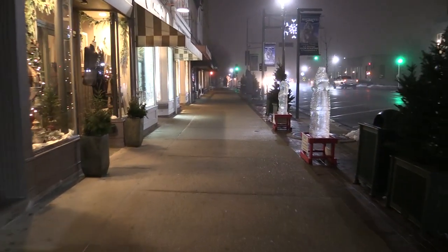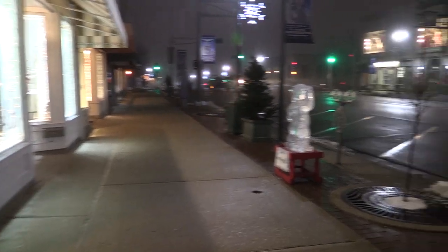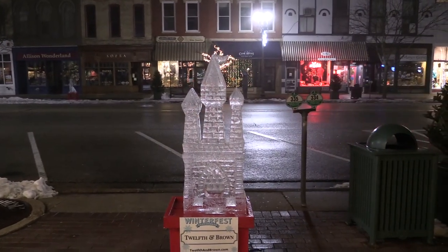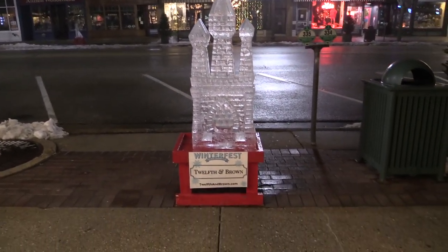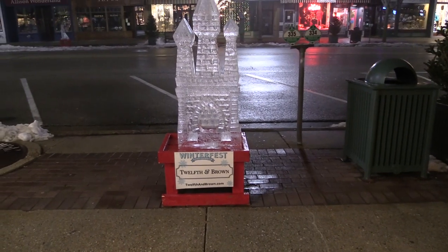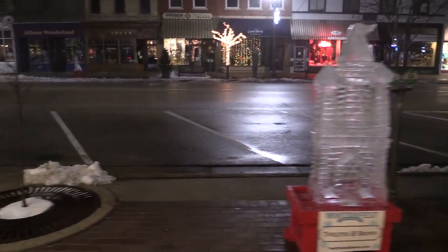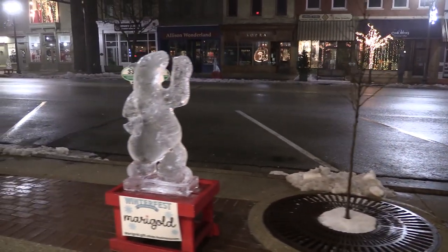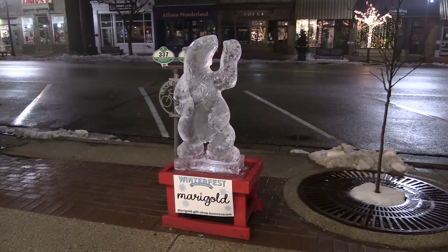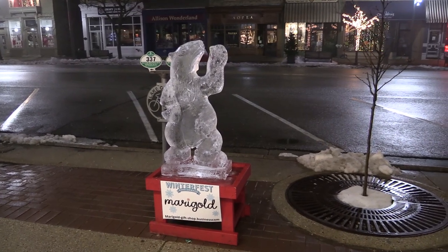Little bit of walk, but it's well worth it. Well worth it. Now we're getting into some signs. Waltham Brown. Marigold. Marigold gift shop.